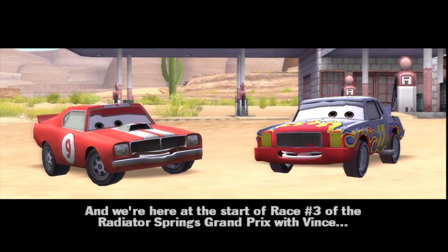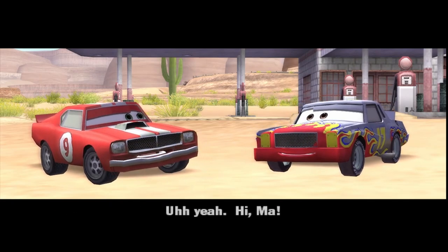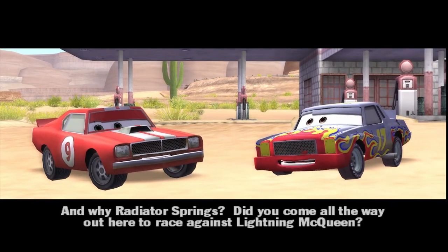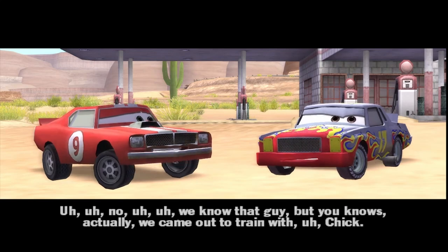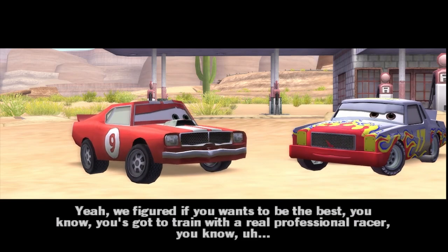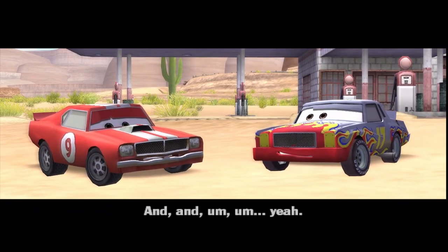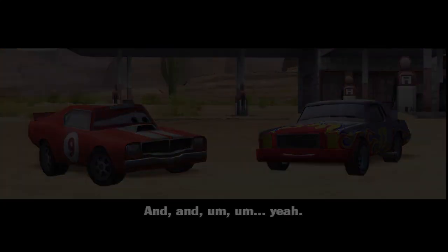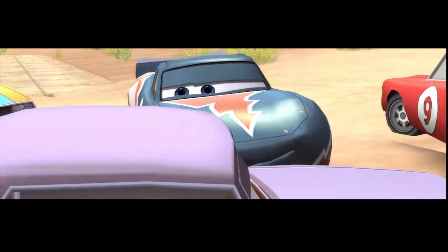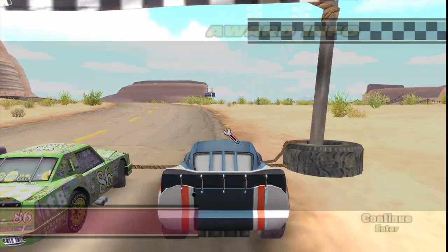And we're here at the start of race number 3 of the Radiator Springs Grand Prix with Vince, who came all the way out here from... Queens? Is that right? Yeah. Hi, Ma! And why Radiator Springs? Did you come all the way out here to race against Lightning McQueen? No. We know that guy, but, you know, actually, we came out to train with Chick, you know, yeah. We figured if he wants to be the best, he's got to train with, like, a real professional racer, you know? Someone who could win a lot. Chick Hicks hasn't won anything in his life, so... Okay.